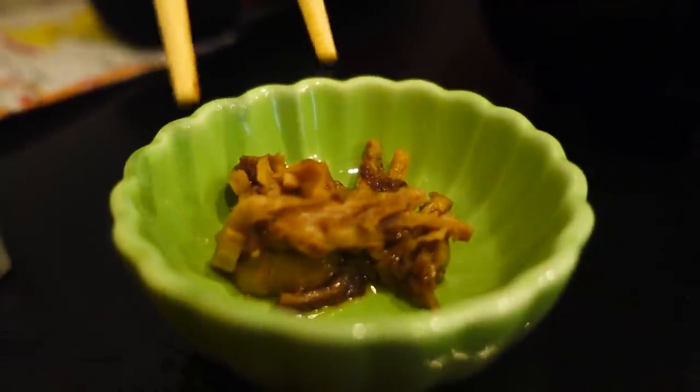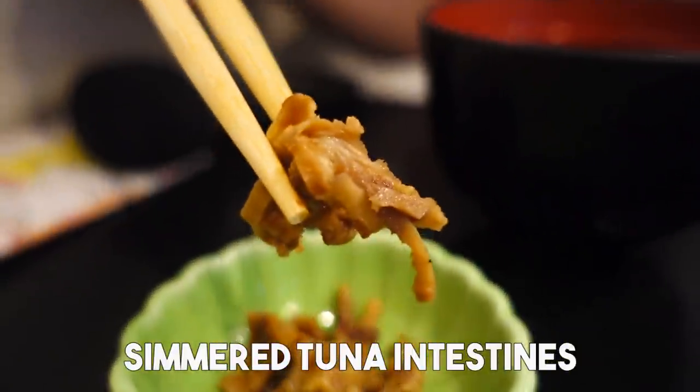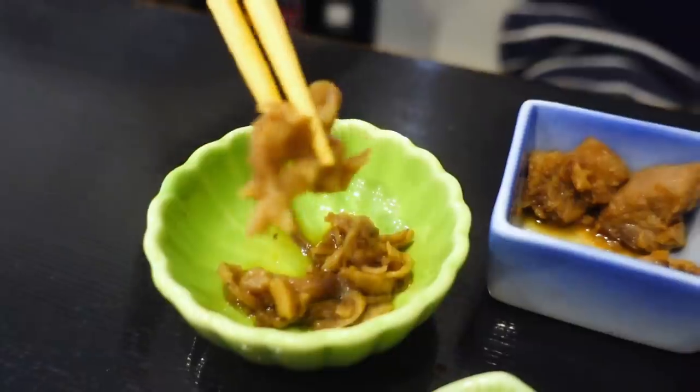Okay, this one I believe is the intestines of the tuna. I usually don't like intestines. Here we go. The taste is actually not bad. Take two now. Not bad. I actually like it now.